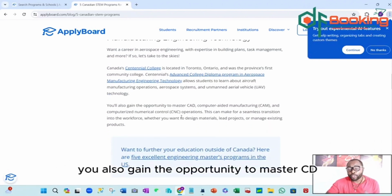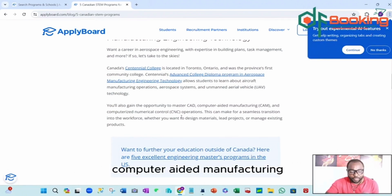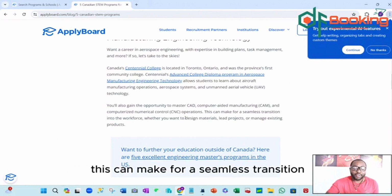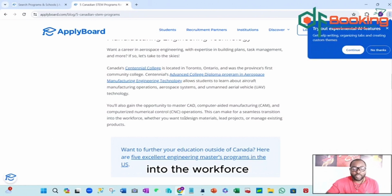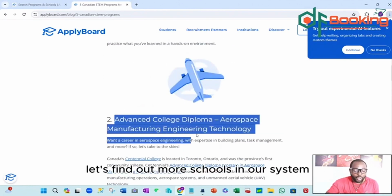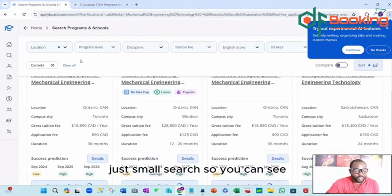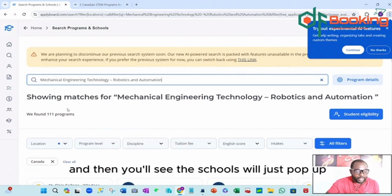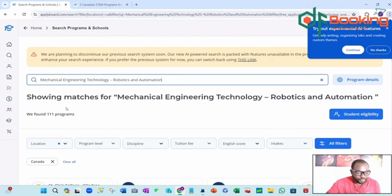You also gain the opportunity to master CAD, computer-aided manufacturing, and computerized numerical control operations. This can make for a seamless transition into the workforce, whether you want to design materials, lead projects, or manage existing products. Let's find out more schools in our system that offer this program with just a small search. So you can see, we can just run a small search here on our program database, and then you'll see the schools will just pop up.